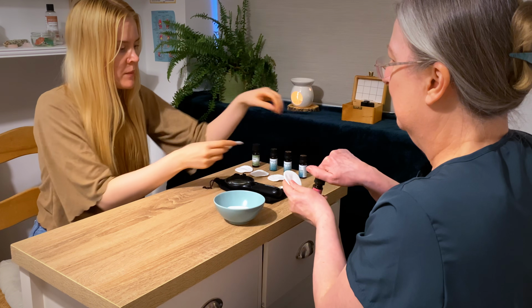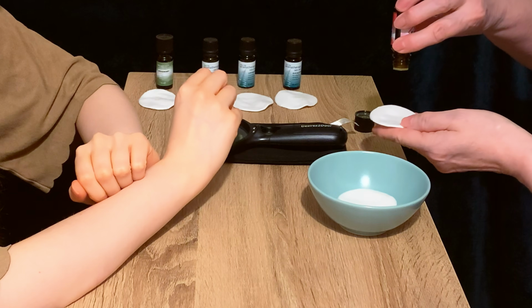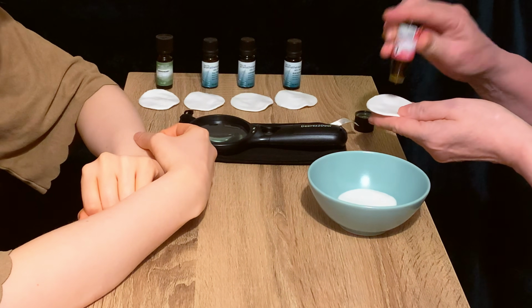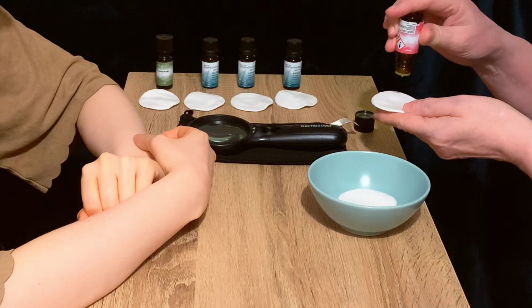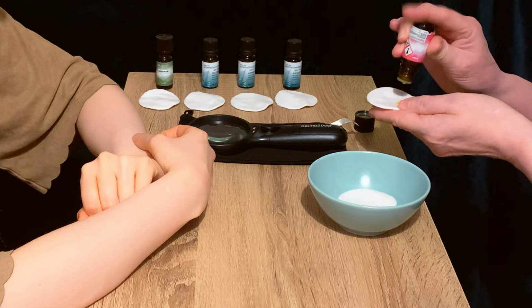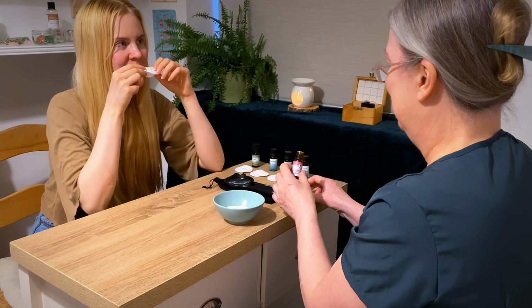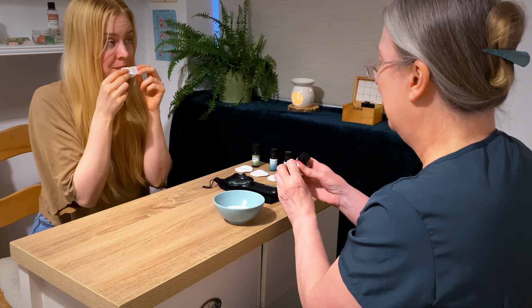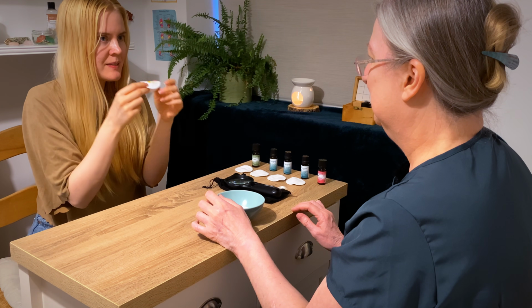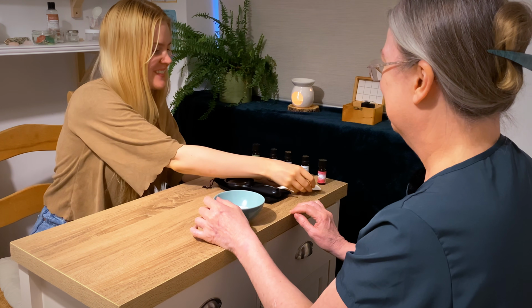Weirdly, I don't feel like I'm in the mood for that one, which is strange because I'm always in the mood for eucalyptus. It just feels a bit too awake, a bit too much. You might be able to guess which one this is. Do one more drop. Okay. Guess what that one is? It's rose, isn't it? It's always slow to come out, because it's a very thick oil. Oh, it smells wonderful. Can't be smelling them all by myself.